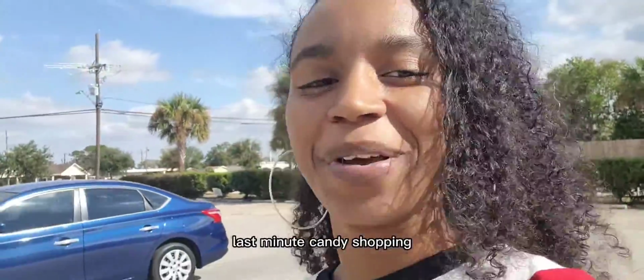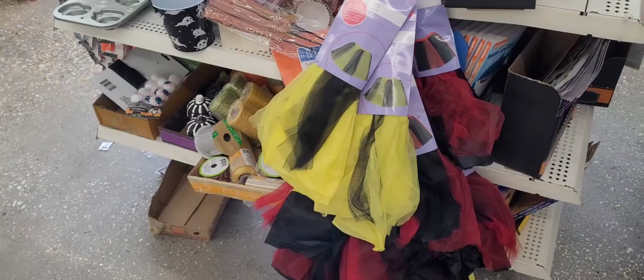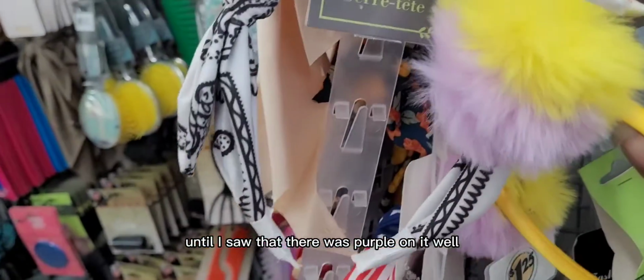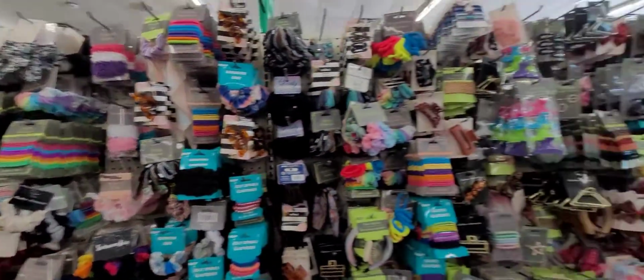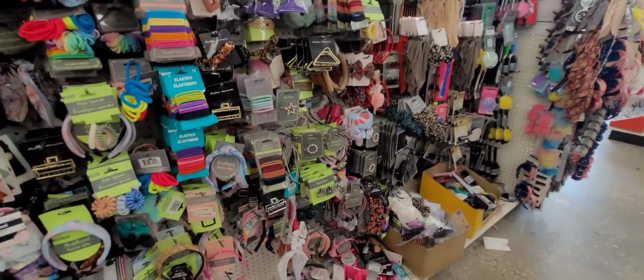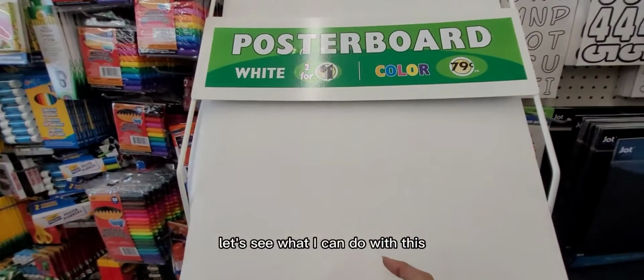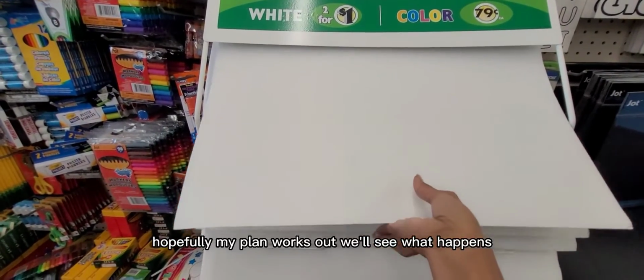last minute candy shopping. And the costumes. And now off to the next store, Dollar Tree. Thought this one would be a perfect fit until I saw that there was purple on it. Well. Let's see what I can do with this. Hopefully my plan works out. We'll see what happens.